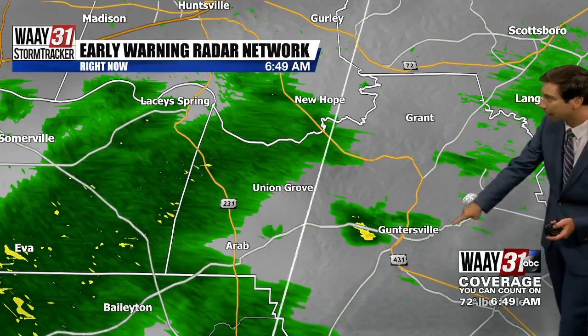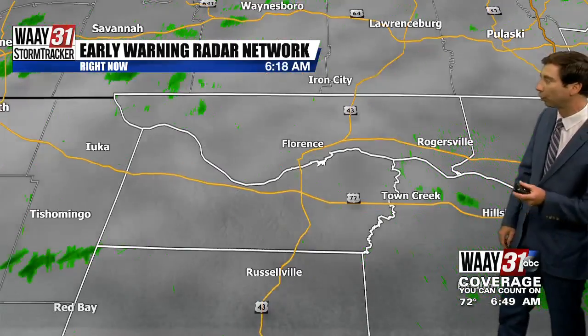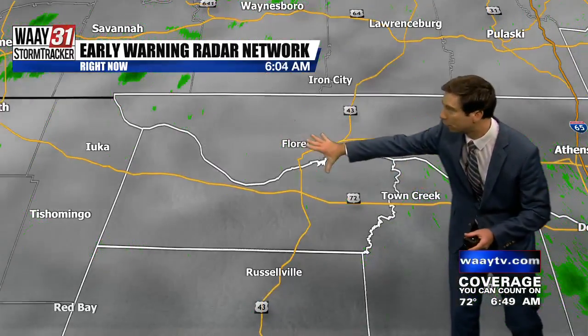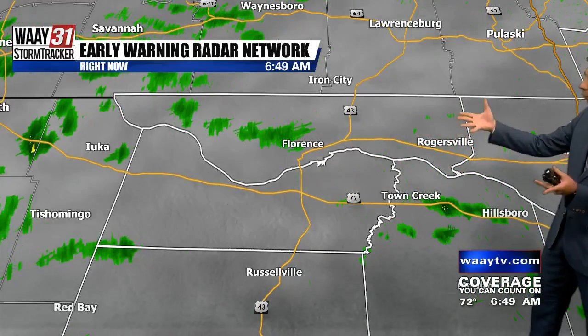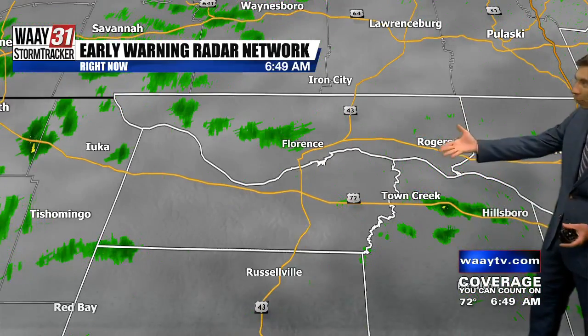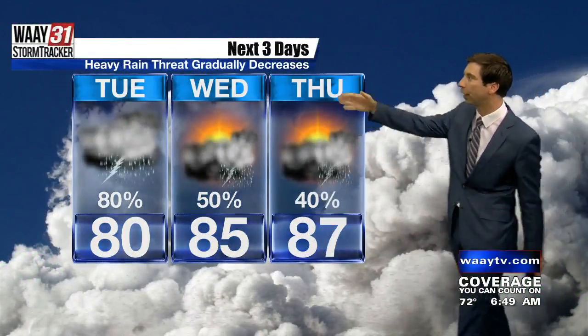downtown Guntersville. That's being picked up, of course, by our Guntersville radar, a part of the WAFF 48 Storm Tracker early warning radar network. And then closer to Florence, Town Creek, you'll notice just in the last 10 to 15 minutes, these are all starting to develop. And it may not look like much, but these could still put down some pretty steady rainfall, leading to some hydroplaning issues, ponding, and even flash flooding.